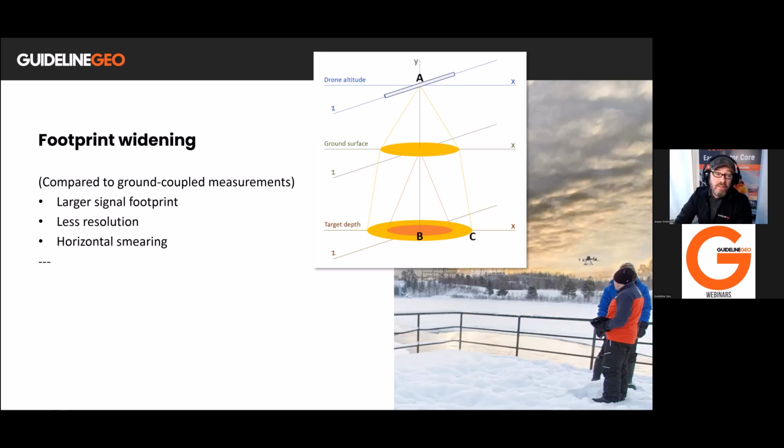You will see that you have a larger footprint, which will in some form result in less resolution. And there will also be horizontal smearing that will make it harder to detect point objects. If you look at the little sketch here, you can see the antenna on top. That's the drone altitude. It's just a tube, and then just a dipole antenna there, and then you have the ground surface.